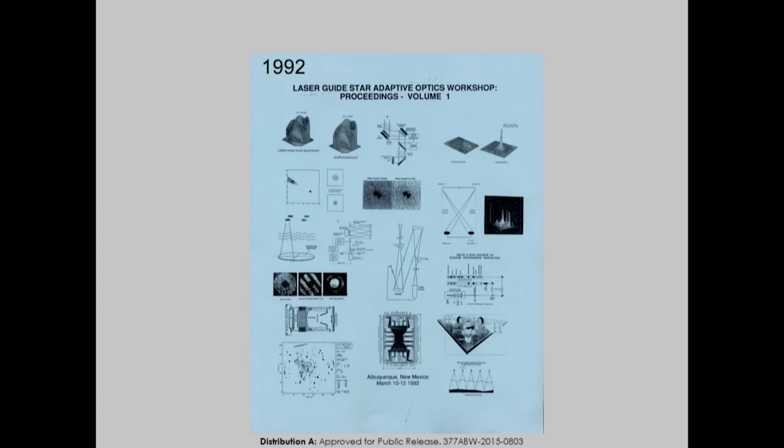So in March of 1992, we had a 3-day workshop at Kirtland Air Force Base in Albuquerque. And we invited astronomers. Well, we didn't know if they were going to show up or not. 250 showed up. And we had to move the meeting location 3 times because it kept getting larger.